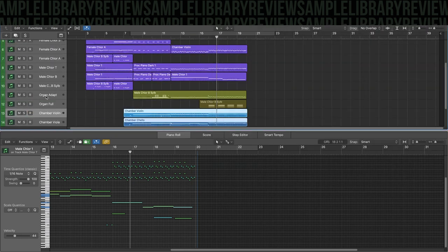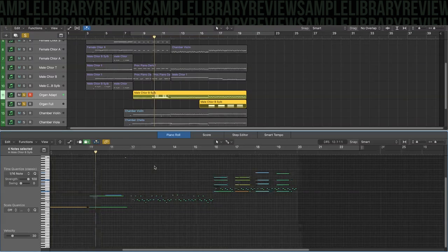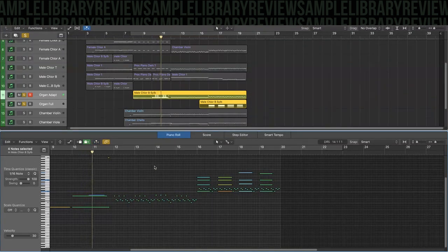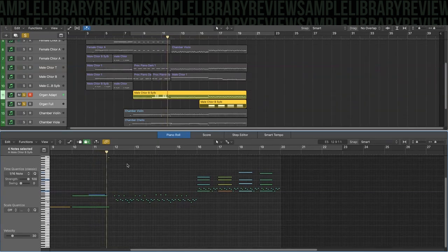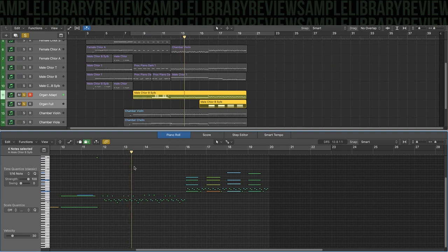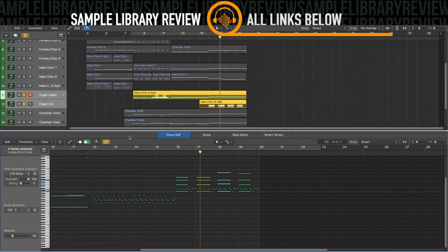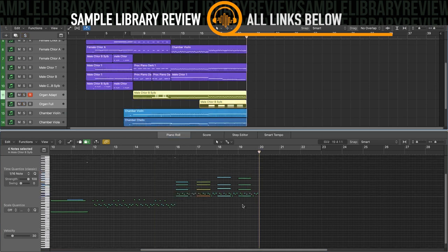The other thing I did use for the instrument is a couple of organs to double some parts. I'll mute those and play through those for a second. And once again, I focused on that room sound.